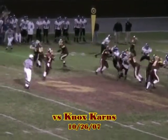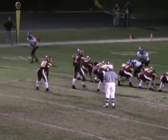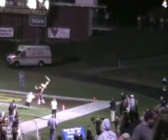Rolling right, looking to throw, fires it down the right side, the man breaking open, and caught. What a catch by Corey McPherson. Hill in the shotgun. Oh, got surprised by the snap. Loops it down toward the end zone for Joslin.